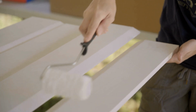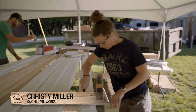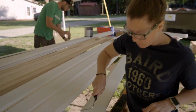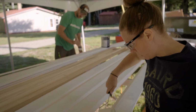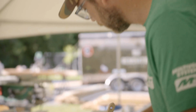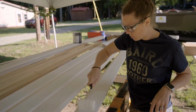We are getting some baseboard and trim painted up. Got our 5.5 inch poplar baseboard from Baird. And it has a nice craftsman style edge on it, which I think is really nice. We're gonna give it a shoe molding, and then Adam is working on hand painting the trim that's gonna go at the top of the wall in the bedrooms.